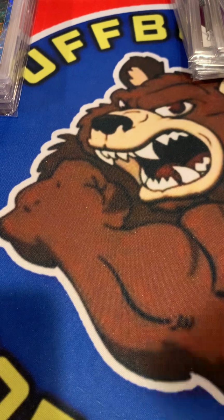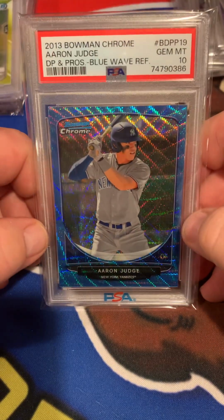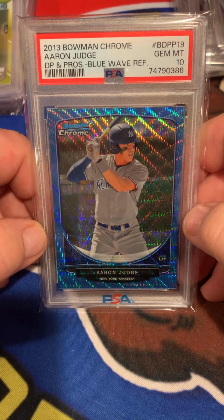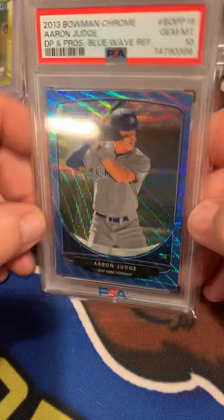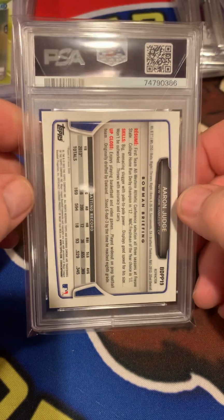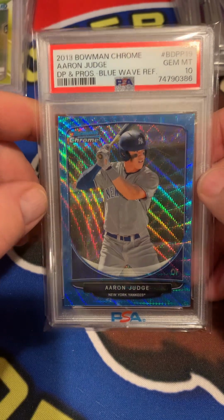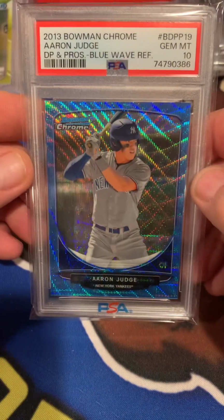I like it. And then we got five more left. This one's probably the most bang for your buck of all of them. 2013 Bowman Chrome, Aaron Judge Draft Picks and Prospects Blue Wave Refractor, right there, Gem Mint 10. I see comps for this on eBay, $1,000 or more. I know a couple did sell for a little bit less. But to me, this is going in the PC. But I would sell this for $1,500 if I chose to. I wouldn't take anything less. Or maybe $1,499.99. But yeah, I was psyched that got a nice 10.